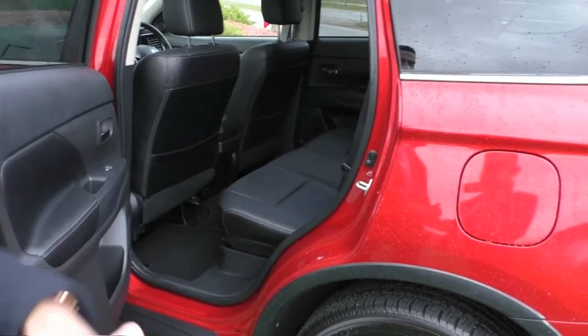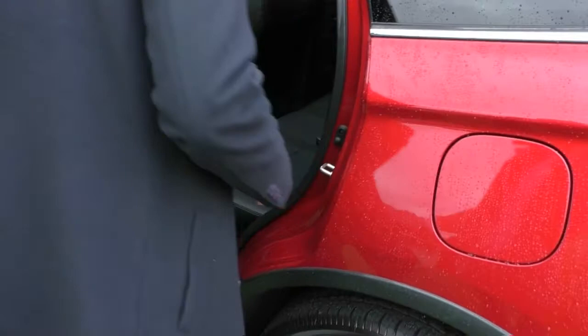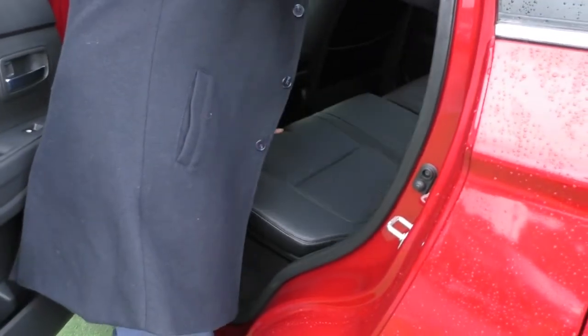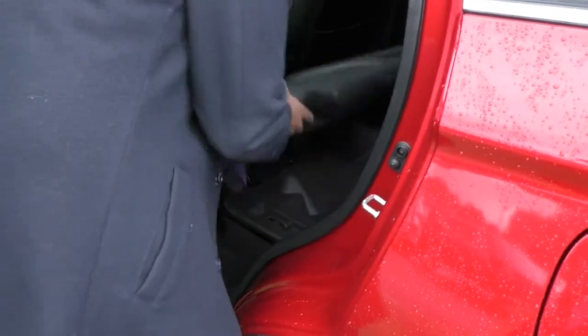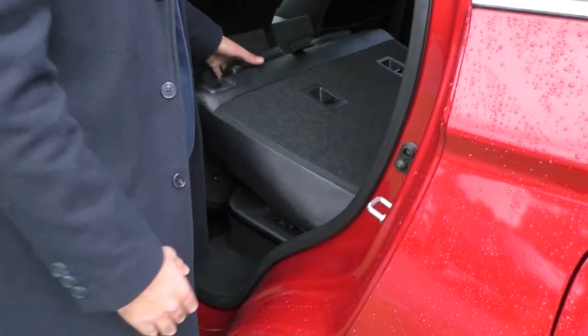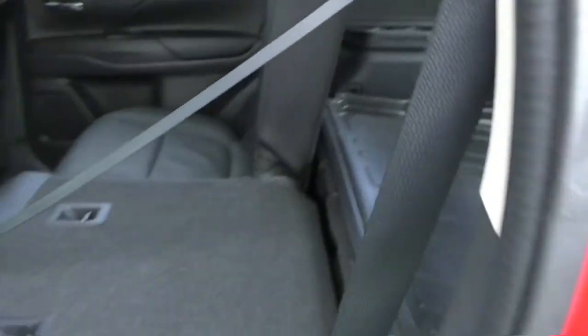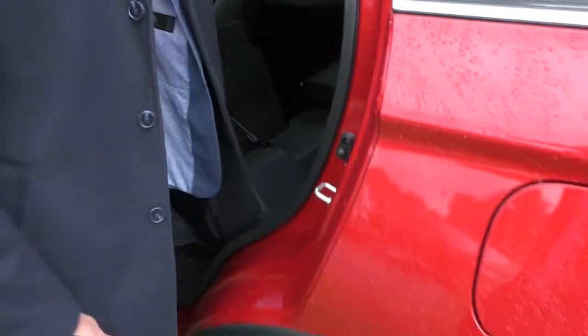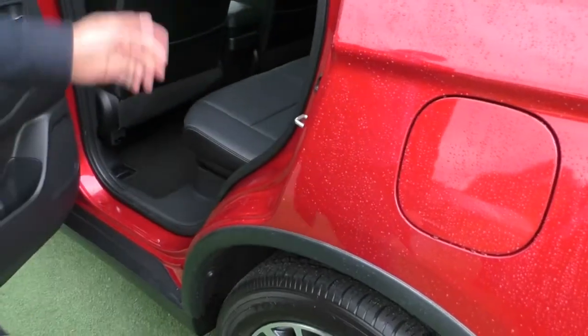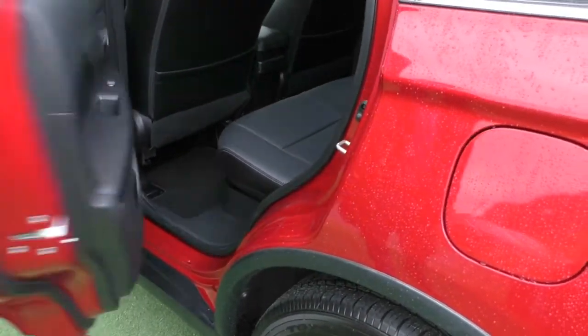Now the great thing about the Outlander, the back seats do actually fold completely flat, so you've got the option to actually move them forward if you need the extra leg space at the back, or if you lift up that center seat there, you can fold it completely flat and have all that space as well. So it is awesome for storage if you do need the extra space. Folding that back up, just put that seat back as well. Very, very easy to use. Doesn't take much effort at all.